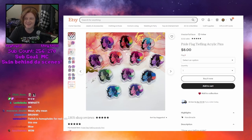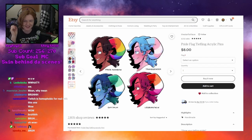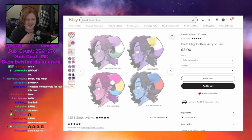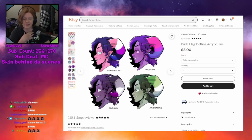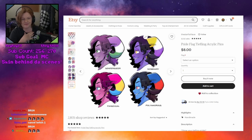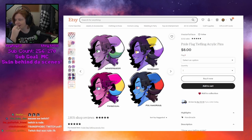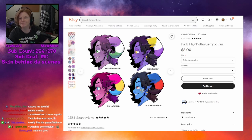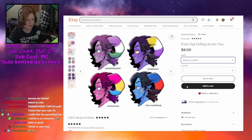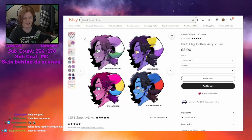So, anyways, now that Twitch is being homophobic, as a reminder, this is the rainbow one. This is cotton candy. This is pan. This is NB. And this is gender fluid. It looks like we're down between NB and gender fluid. I do like the NB. The NB is good. Yeah? Let's see. Twitch is so inclusive, right? Okay. Non-binary. We add it to cart. Boop. Okay, that added $8.